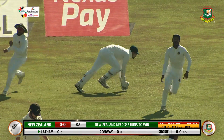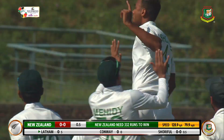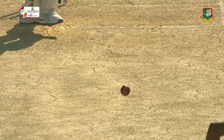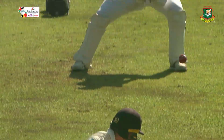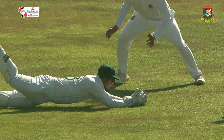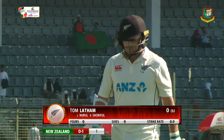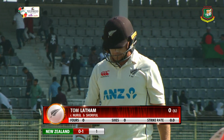Out! Shoriful Islam has the first one. The previous delivery, this was a lot closer. And it bounced and took an outside edge, still moving left to Nurul Hasan, who takes a very nice catch. Gone for naught. None for one.